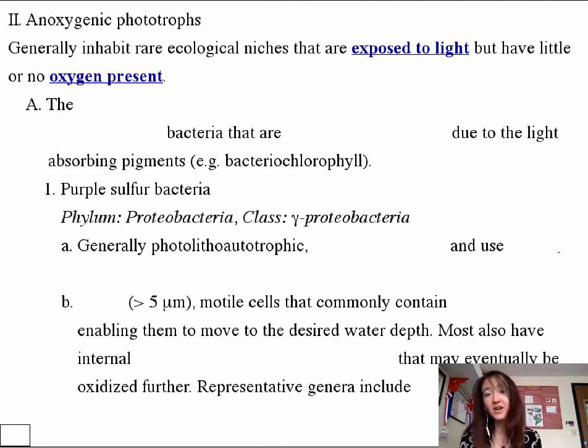That is my mother's favorite color. She wants to dye her hair purple someday when it comes back after treatment. Maybe we should encourage her to dye it purple. Be a little bit on the purple sulfur bacteria side.